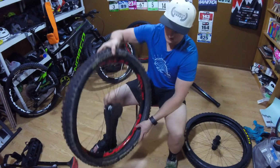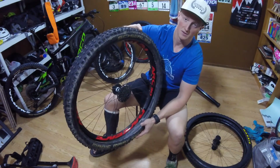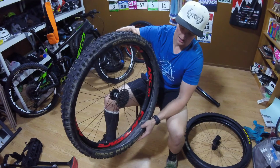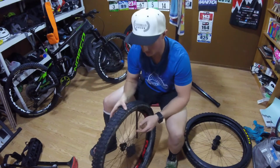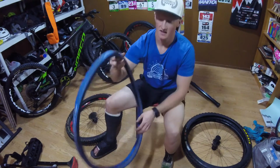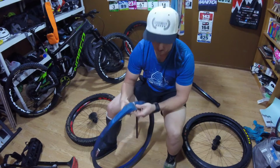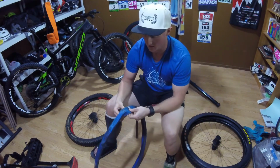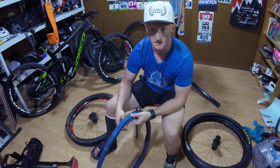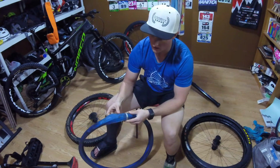Yeah, this is a tire that's been in there since Tennessee, which was a couple months ago for me. And I'd like to compare it to the Procore, this one here, which I ran last summer. You know that feeling when you take a tube out of a tire that's been in there for a while and it peels out? Well, the same thing happens with Procore.